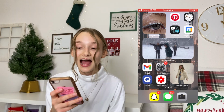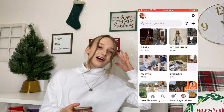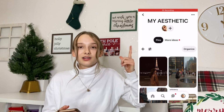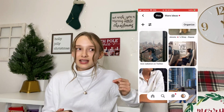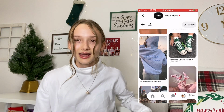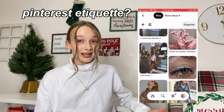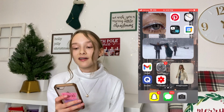Speaking of aesthetic, I have my Pinterest app. I genuinely don't go on it very often. This sounds bad, but sometimes I'll literally just go to my friend's Pinterest and save the pins that she saves. Not all of them, just the ones that I like. I don't know if that's against common Pinterest etiquette. It probably is.